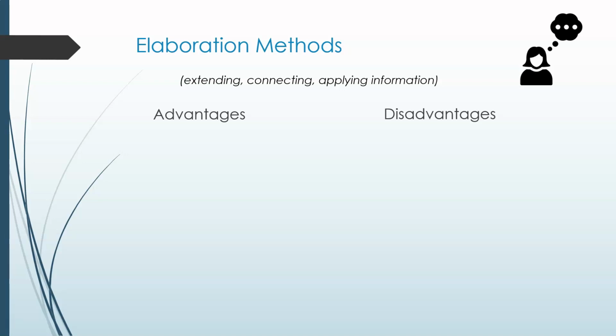There are many advantages to elaboration types of methods. The most important is the fact that because this method leads to creating strong and varied connections, it leads to the easiest recall and ability to use the ideas. In other words, these methods help you to both remember and to understand.